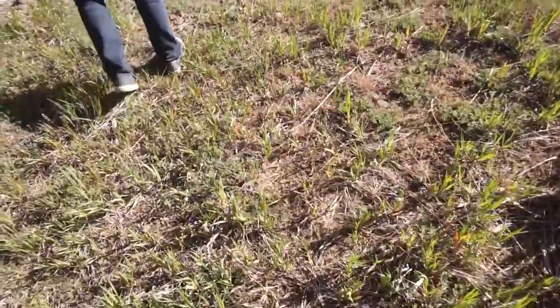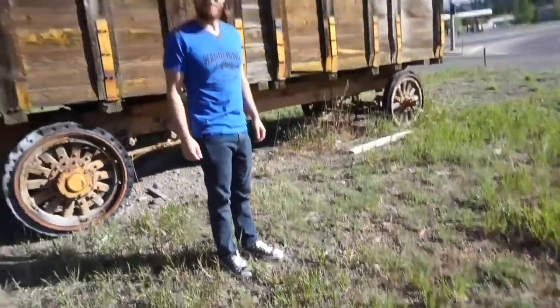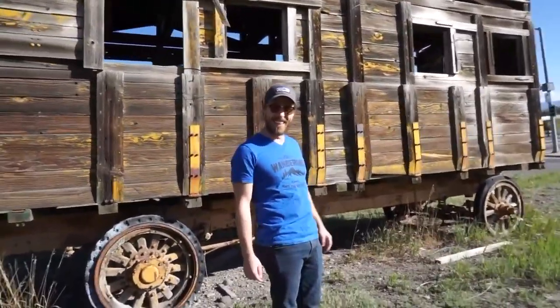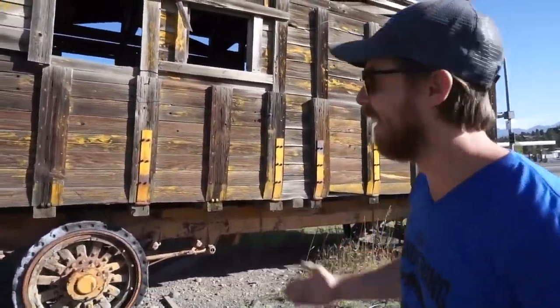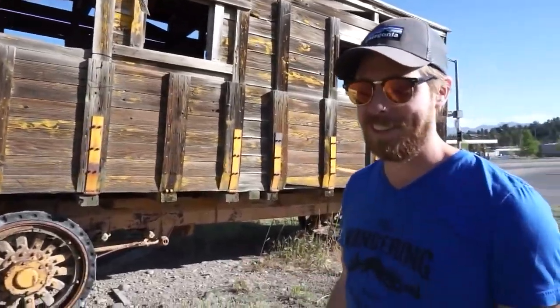You want to show them? Yeah, let's go. You want to show them our new rig? Yeah. Oh my gosh. And here it is. What do you guys think? We don't know the name of it yet, but I guess we can name it. Yeah. Old Bessie. Chassis still good, you know.